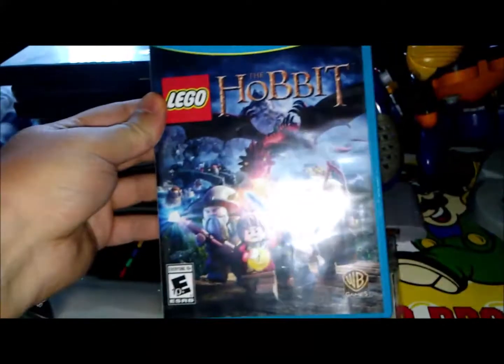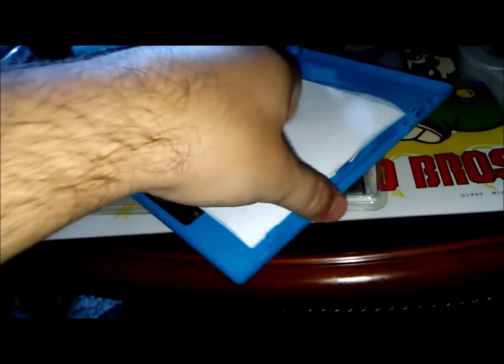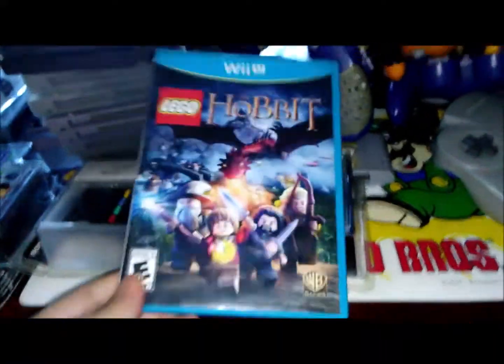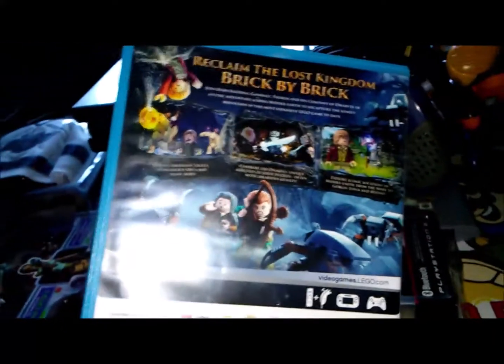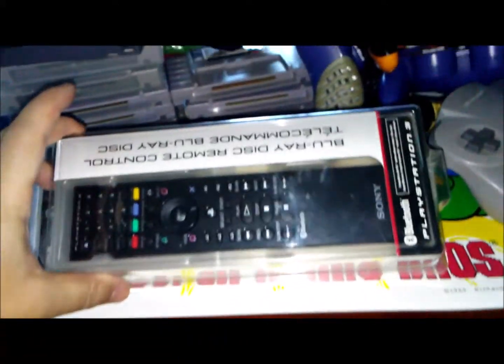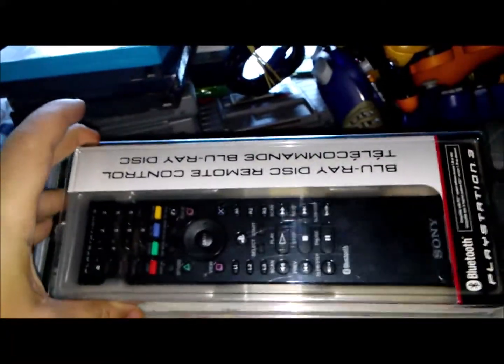Also picked up The Hobbit for the Wii U. As you guys know, I recently got a Wii U, and I like these Lego games. They're pretty fun, so I'll give it a go. Hopefully I'll like it. I don't know. We'll see. And I also got this Bluetooth PS3 Blu-ray disc remote controller. Brand new, still sealed. So the $10 was worth it just for that alone.